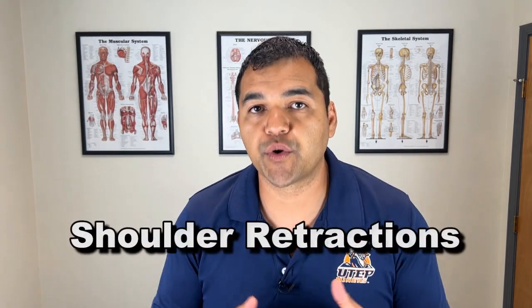Number 6 is shoulder retractions. This is a super common exercise done in clinics, and it's where they tell people to pinch your shoulder blades back repeatedly. The problem with this is that when you pinch your shoulder blades back like that, you work out certain muscles that are between your shoulder blades called the rhomboids.